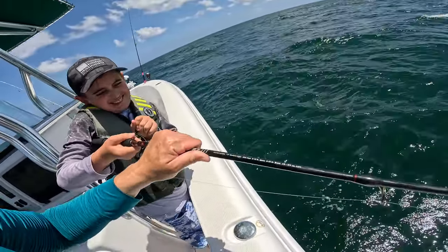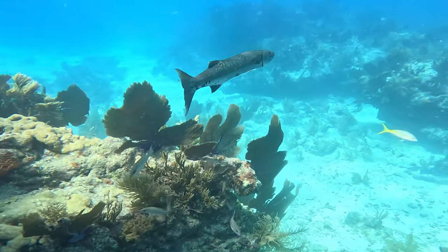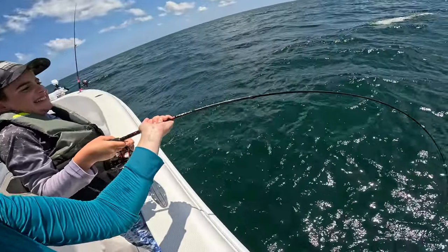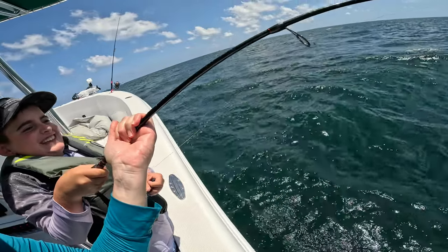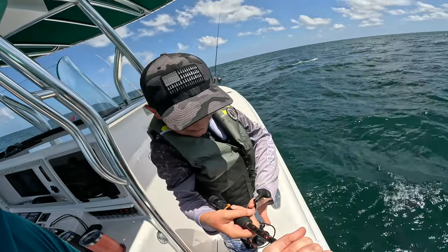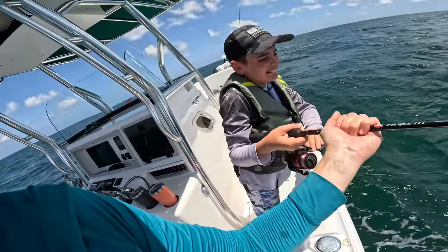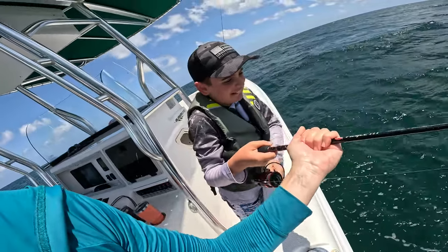It's huge, whatever it is. Could have gotten taken by a shark. We'll see. Just keep fighting it. Do you want me to try? I have to crank it. Well, you're making headway if it's not zipping away. There you go. Is it up in your armpit?